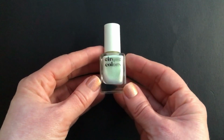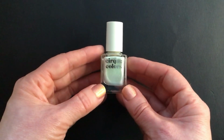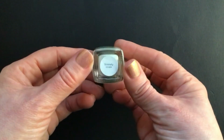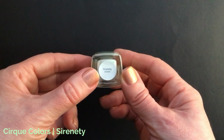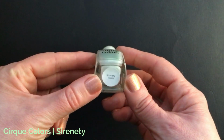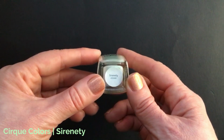The second polish that I wore for January was a surprise favorite. This one is by Cirque Colors, and this one is called Sirenety. There's actually a couple of different variations on the spelling for this polish. This is the version that I have, Sirenety.